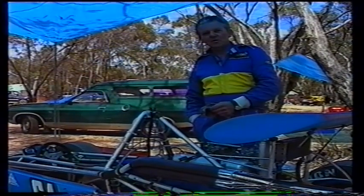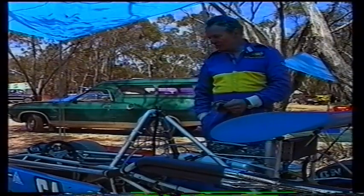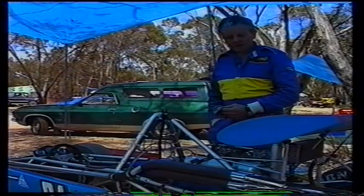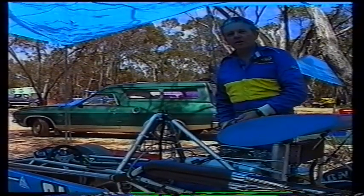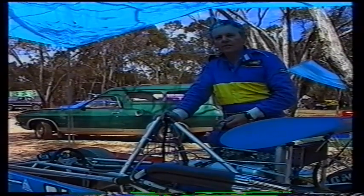The car's certainly quicker than me. It's a mild steel tube chassis, 1300 Escort motor, supposedly putting out about 135 brake on the dyno, and a 5-speed Hollinger gearbox, and basically fairly straightforward other than that.